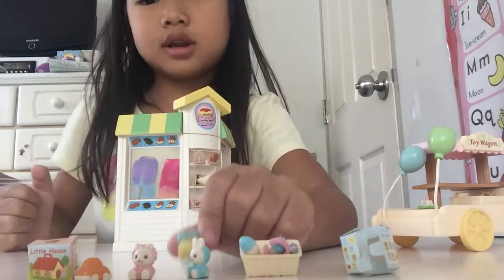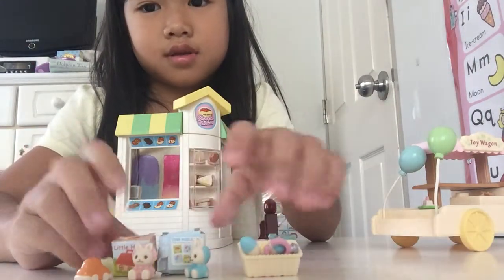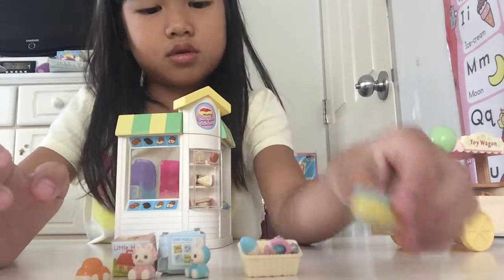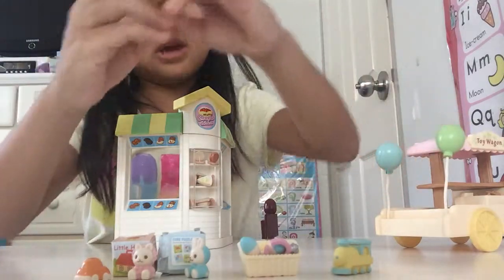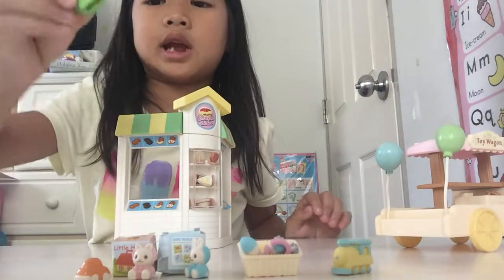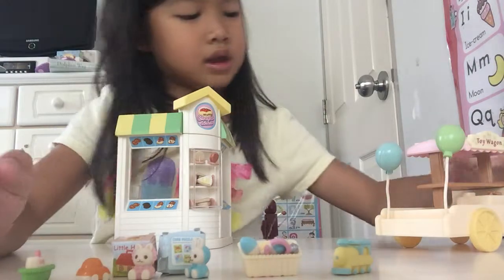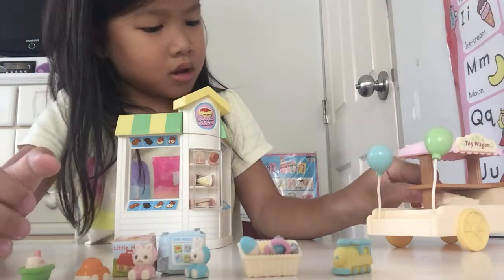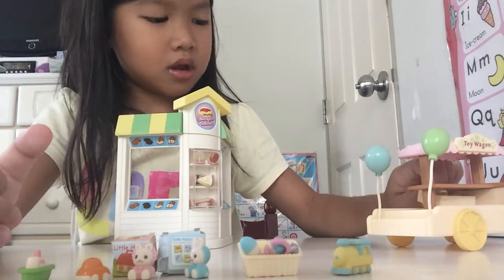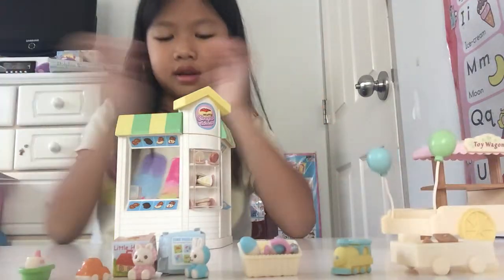This is the train. The boat flew. And this one is the toy block. Let's do.